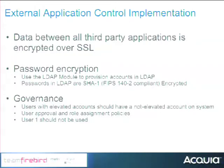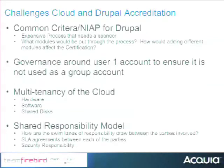If you go in and everyone's using user one as an admin, you don't know who's making that change. So it's really an auditing policy, so you can see every change that's made on the system by a user. And that's why we don't allow for user one.